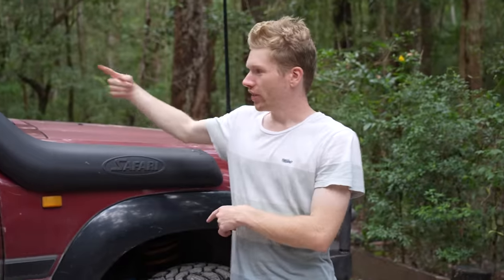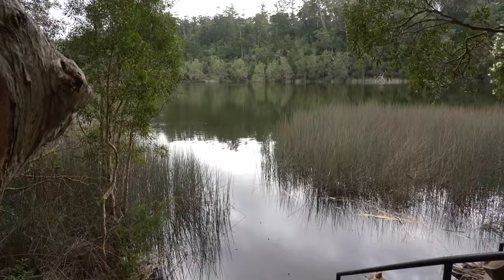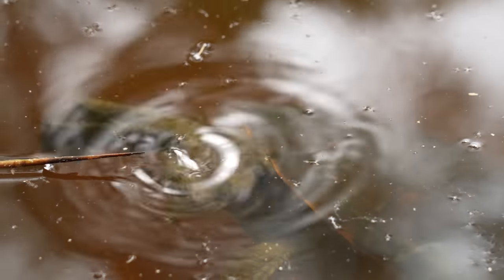So we just turned off the main drag up here to go up a little track to Lake Allom. Now, I didn't even know this place existed. After all my research about Fraser, I never heard of this place. And it's absolutely insane. You can just do this little walk down here and see tens and tens of turtles. We probably saw like 40 turtles all up.